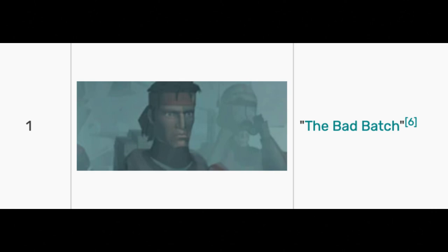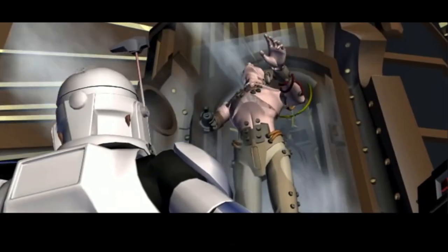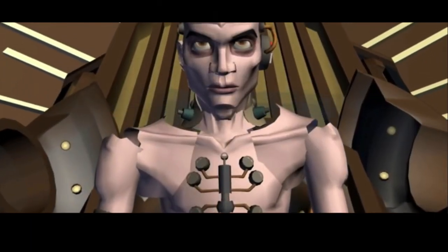Now, there's a reason why I think the Bad Batch arc should be considered in the EU Legends timeline and not just in the Disney canon timeline. It's the fact that it resolves the question of what happened to Echo. So we saw Echo's helmet via the Citadel arc, but we don't see what happens to the clone trooper Echo until the Bad Batch arc, which revives him and shows that he was not dead, that he had been captured, and now he is recaptured by the Bad Batch.